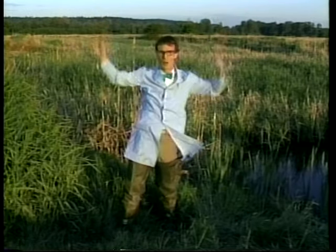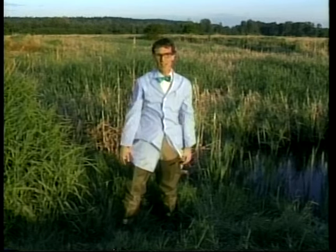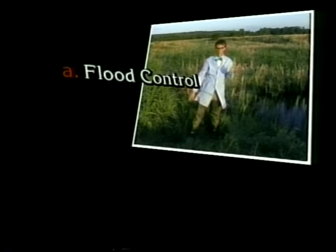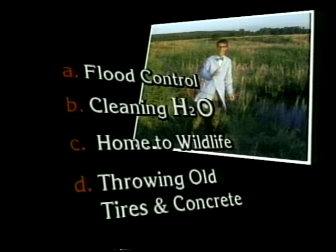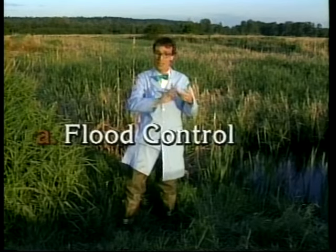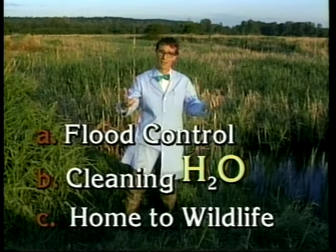Pop quiz! Put away your books. Okay, wetlands are good for what? A, flood control. B, cleaning water. C, home to wildlife. Or D, throwing old tires in concrete. I'm kidding. A, B, C: flood control, cleaning water, home to wildlife. You with me?